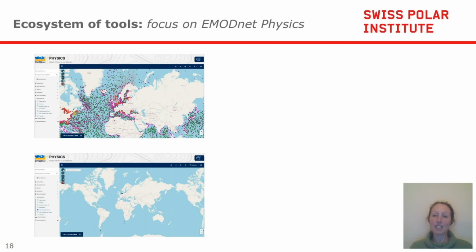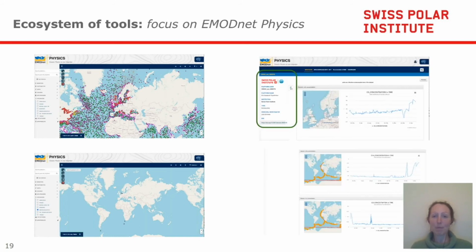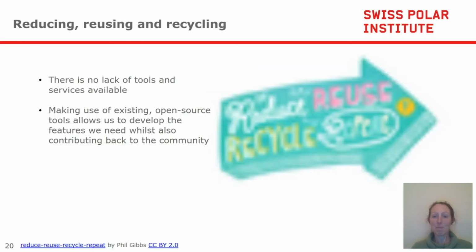EMODnet Physics provides a searchable map-based interface to marine datasets from different platforms and data providers, as we can see here on their map. And metadata from the Frictionless Data packages that we've seen are then extracted and displayed here alongside each of the datasets within EMODnet. And we can see them alongside visualizations of certain parameters, which again are described properly within the Frictionless Data schemas. This also provides a link back to the original dataset using the DOI.